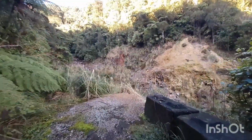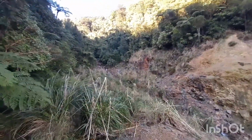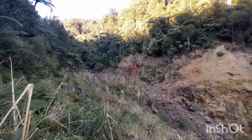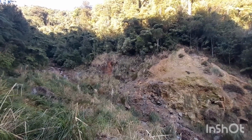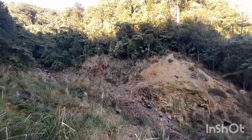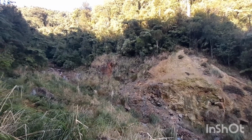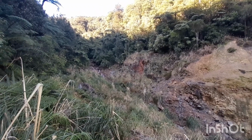Now, I have been wondering if in previous times this continued on over to the other side of the stream here somewhere, somehow. Maybe, maybe not. But there is a concrete pier over there, which I want to go and investigate and see if that tells me anything. Also seems like a structure up above there. I don't think I'm going to be able to get to that. Not easily anyway, but I want to have a look around this area.